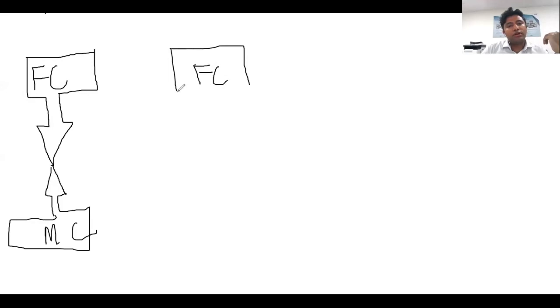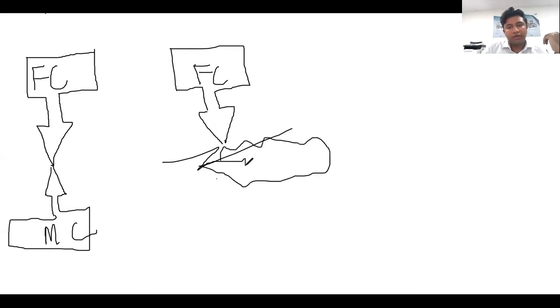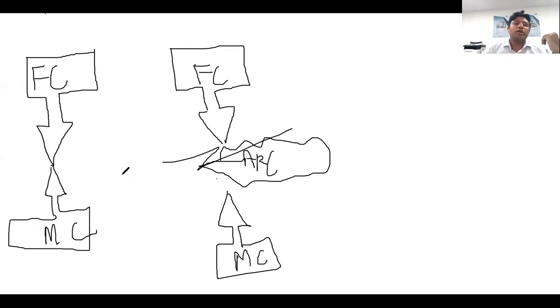Let's say it's sitting like here, and a fault current suddenly comes in and an arc is generated. Let's say this is an arc. So the moving contact isolates and protects the downstream equipment. Now, how to quench this arc, and what is the medium for quenching this arc, is basically about the different types of breakers that you are using.